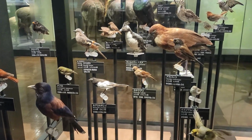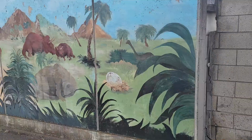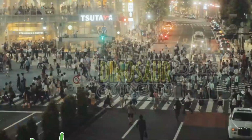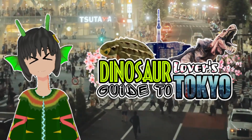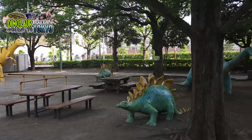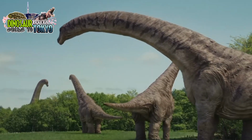But what if you came to Tokyo looking for exactly that? Looking for the traces of these beasts? Where do you start? Humans and dinosaurs, welcome to a dinosaur lover's guide to Tokyo! A guide/adventure that will transport you back in time in the city of Tokyo.